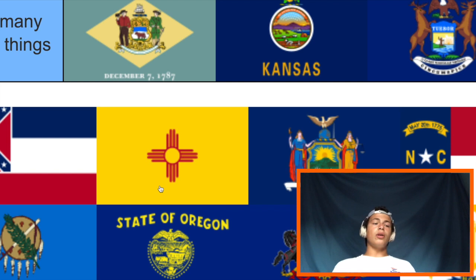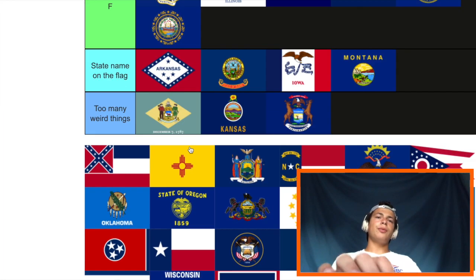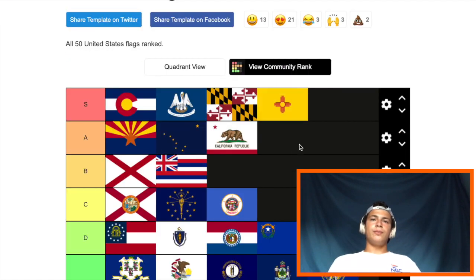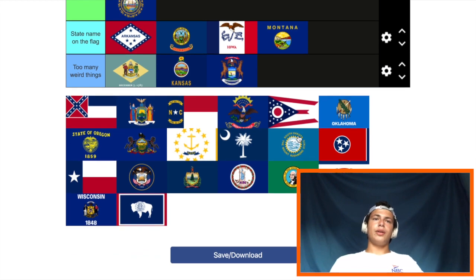Anyway, next up is New Mexico. Finally something new. Finally something better than just the copycats. Anyway, I really do like New Mexico. Well, at least the flag. Let me check my notes. Great vexillological design. It consists of the red sun symbol of the indigenous Zia people. Overall, it just looks great. Honestly, I'm gonna have to put that in S tier, just for a change of pace, honestly. Yeah, there we go. We're back.